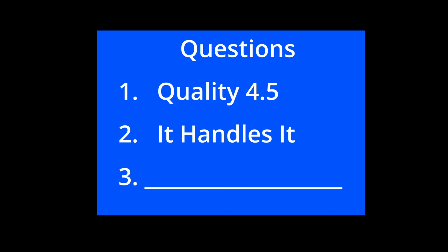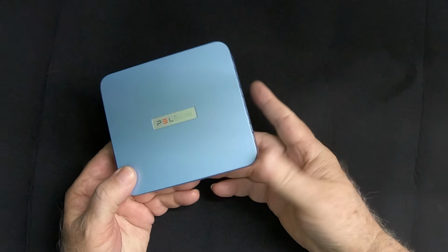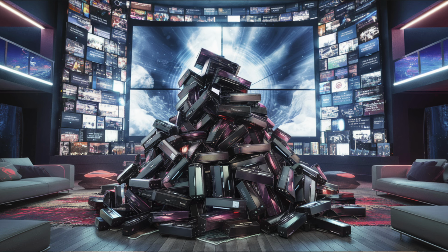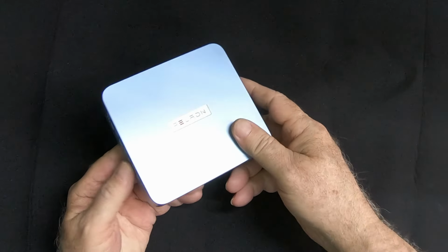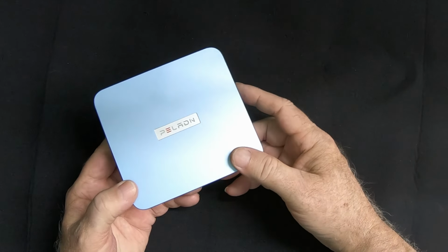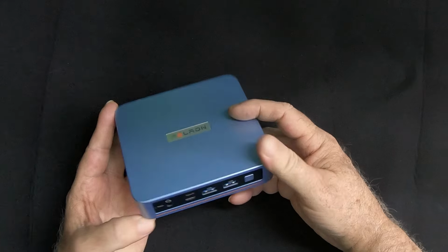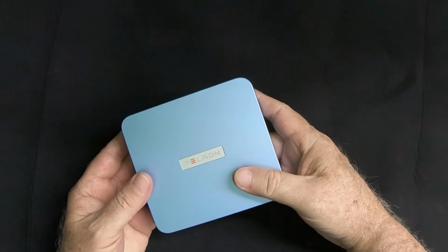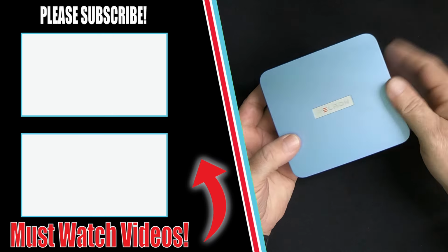Now on to question 3 that I need an answer to. Will this be a replacement for most Android TV boxes out there? Can you load up Android TV on this and have it work better than most on the market? Well, we have determined it has the power and space to make it a very good home theater media center. You're going to need to watch our upcoming video on doing just that to answer the third question, to build you a monster Android box right here.